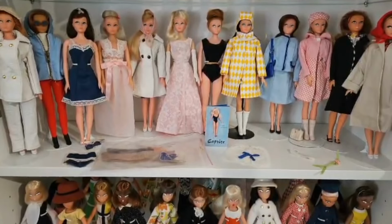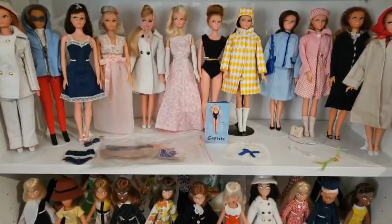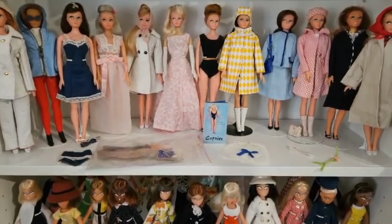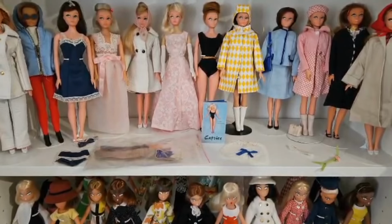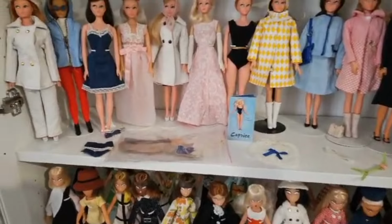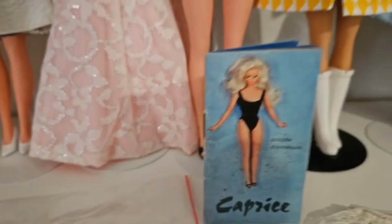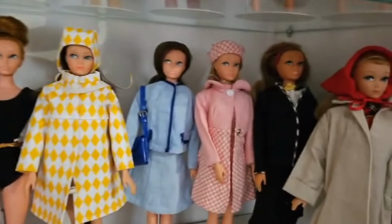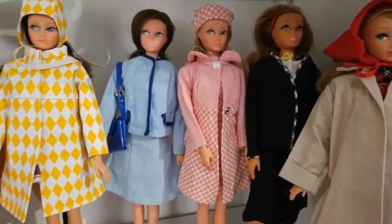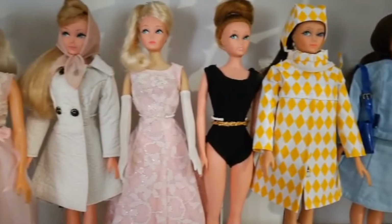Here she's wearing all of her own original fashions, which are not always very well tailored. She was available only for about 4 or 5 years, and she's very highly collectible now and quite hard to find. She was sold with this little fashion booklet, and she had very typically 60s makeup. And as I said, these are all original Caprice fashions.